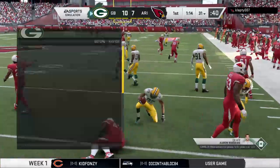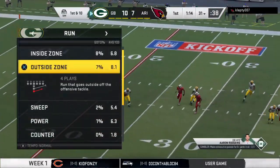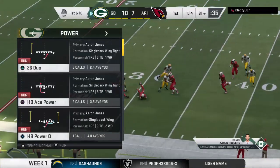A good return there. Call it 13 yards. And it'll be Packer football here. 1st down and 10.